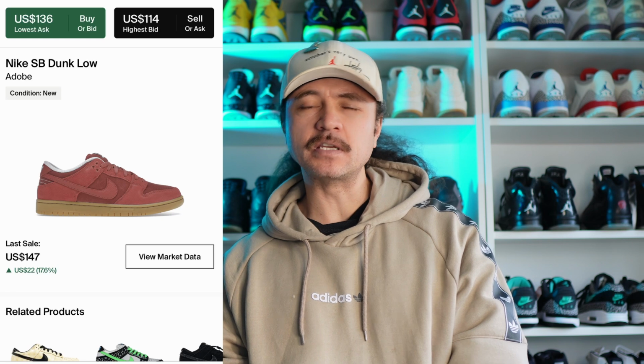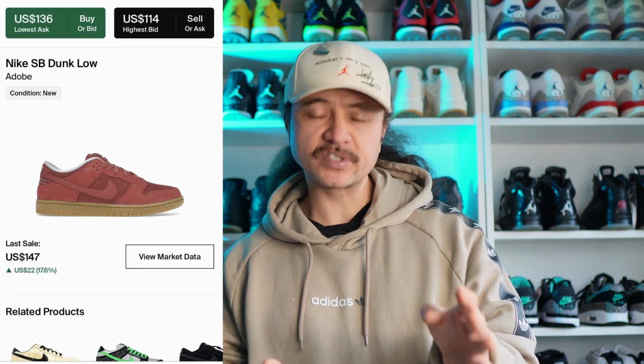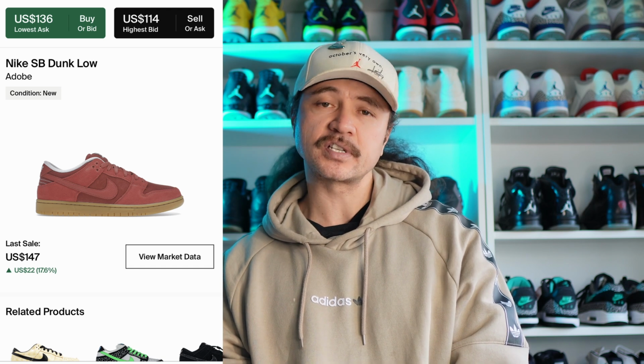Next up, the Adobe SB. I said I could see these reselling for a little over the retail price, 120, 140 pounds, which is about 150, 160 US dollars. And checking the last sale, 147. So this was another successful prediction. But again, I'm not going to get too confident because anyone could have predicted that, I would have thought.